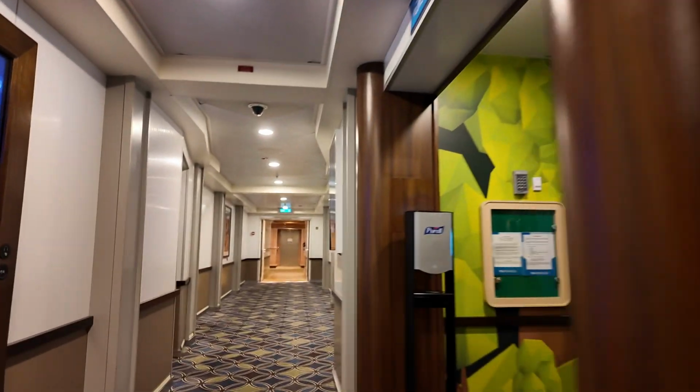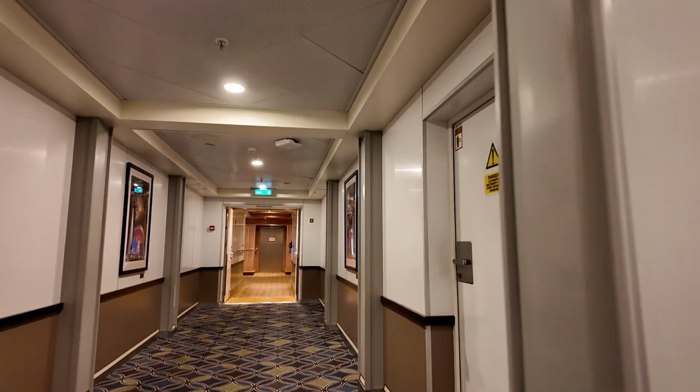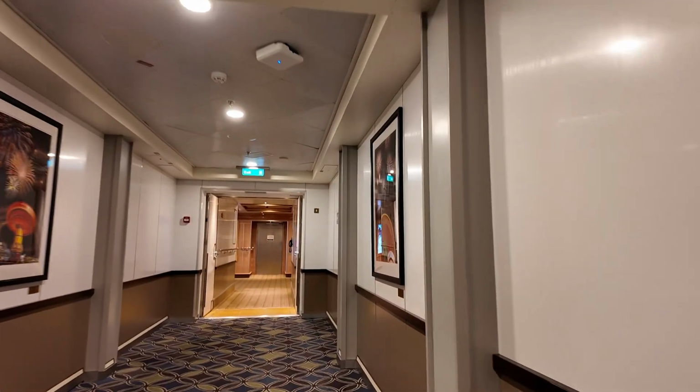Yeah, so that's really kind of nice, and each area looks really pretty nice. It is a really wide open, bright space up here. I really like this for a kids club.